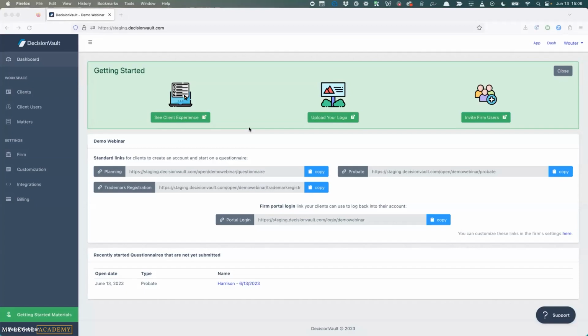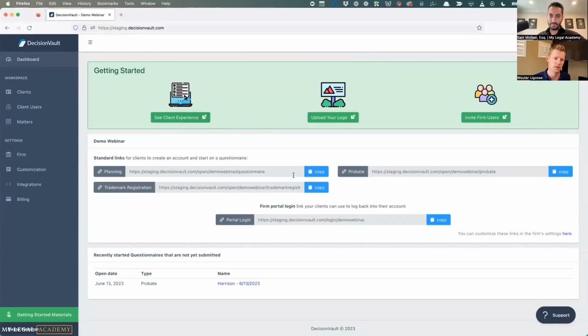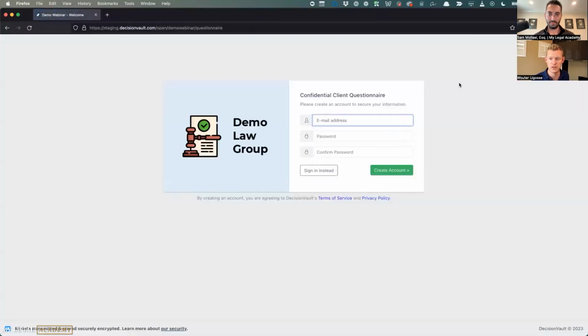All right. So the first thing to understand about Decision Vault is that it's a portal first and an intake form second. Why that matters is because oftentimes when you send a client an intake form, and every practice management tool has intake forms, the problem is that once the client has filled in something and submitted it to you, there's never any going back and adding more info later. And that's one of the things we wanted to solve here.